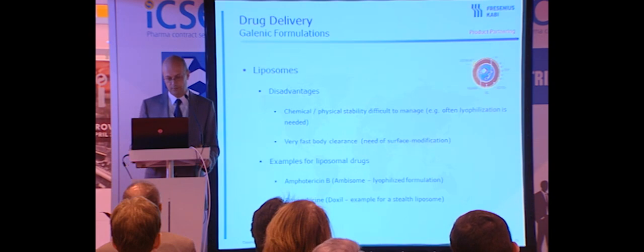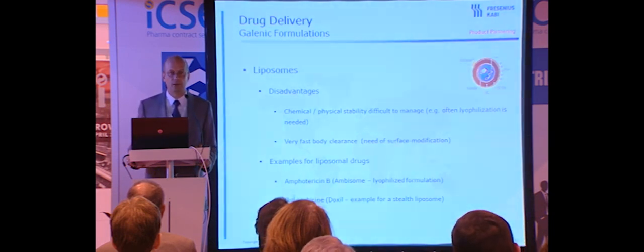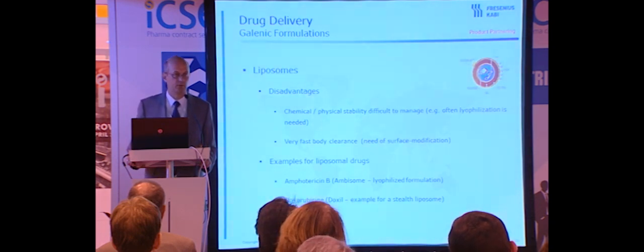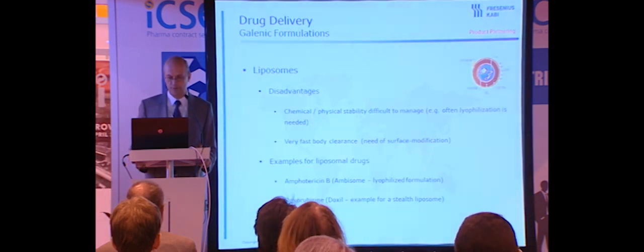We have also some examples on the market already. This is Ambisome amphotericin B, which is an example for a lyophilized formulation. And there is doxorubicin, which uses a stealth liposome as the way of transportation of this drug molecule.